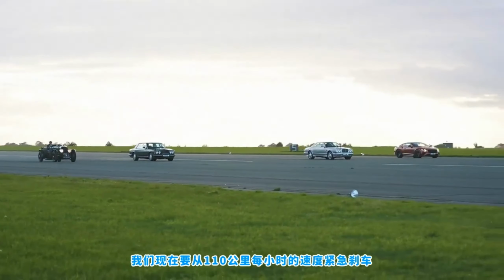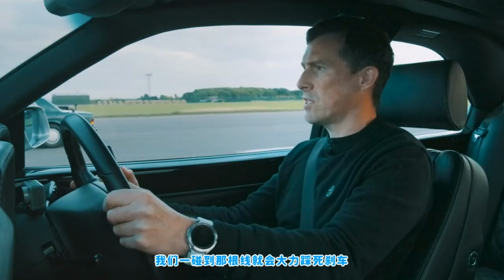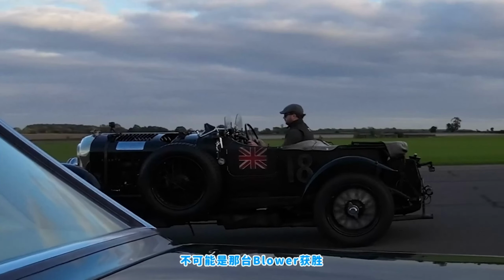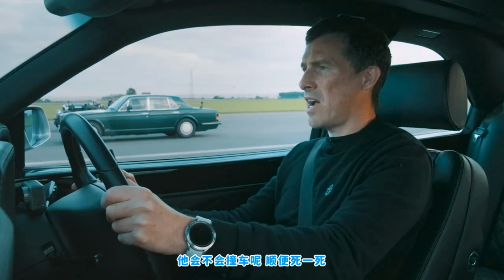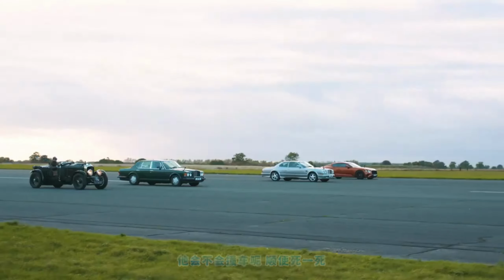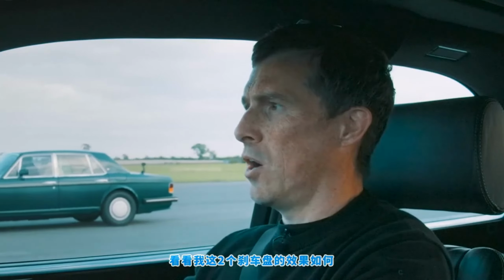Right, now we're going to have a brake test from 70 miles an hour. When we reach the line, full emergency stop. The car that stops in the shortest distance wins. It's not going to be the blower, but just how will it stop? And what's going to happen to Yanni's car? Is Yanni going to crash and die? Here comes the line, everybody. Get ready. See if my dual calipers do the job.